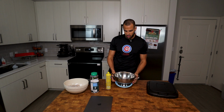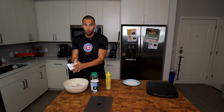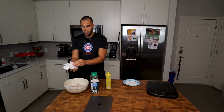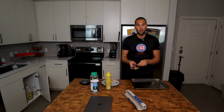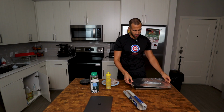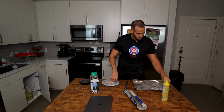All right, shrimp are all deshelled. Now we have to dry them. What I'm gonna do is just take them from the bowl now and put them back on the plate where the colander was. All right, now that that's all done, we have to get our shrimp on a pan and season them. What I'm gonna do to make sure that they don't stick is I'm gonna put aluminum foil down and I'm going to spray it very lightly just to get a coating on there. And then just evenly spread your shrimp across.